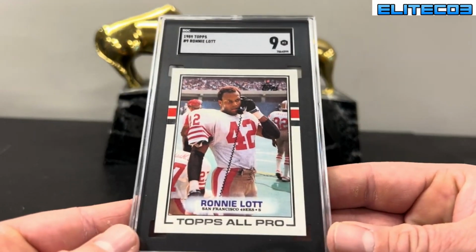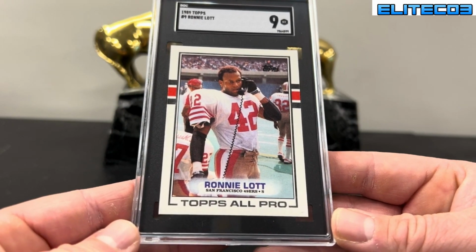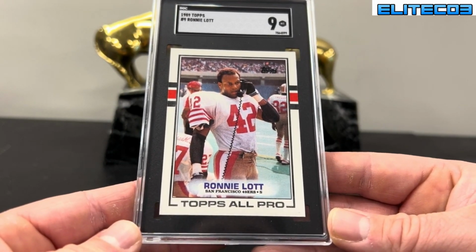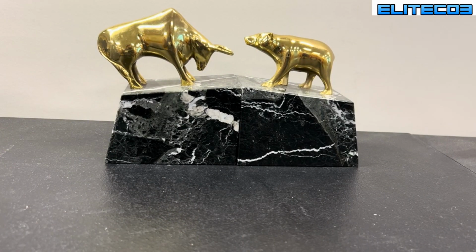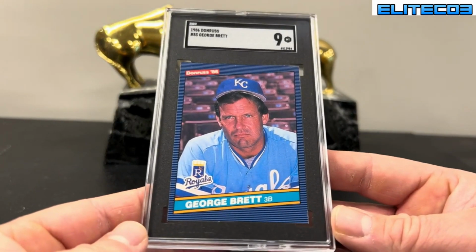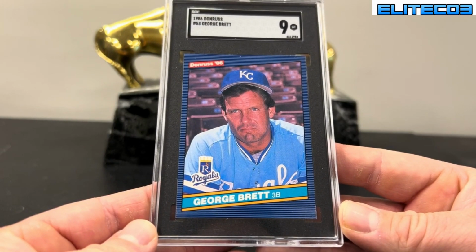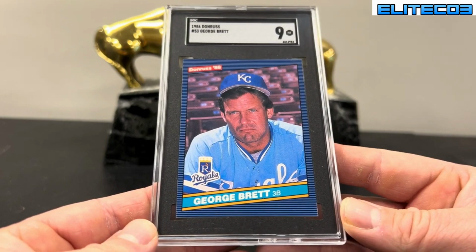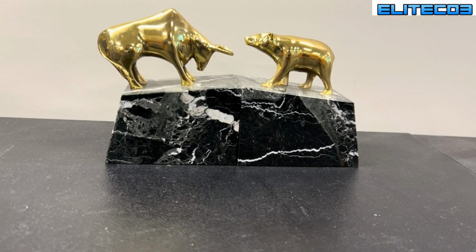Ronnie Lott Topps. So this is, some of these grades are, you guys understand what I was looking for. George Brett Donruss. I busted a bunch of these sets. They're actually pretty fun, and they're very affordable. '86 Donruss, was getting the sets for like $60.